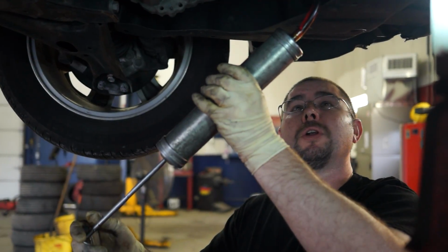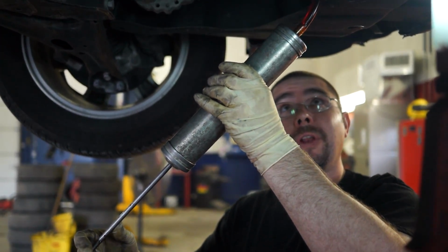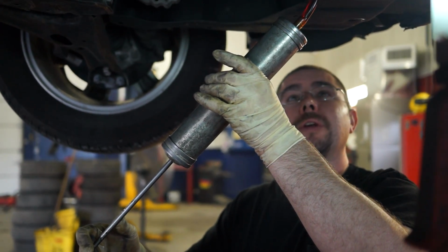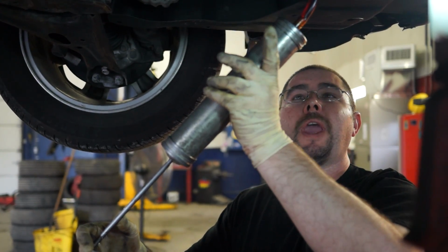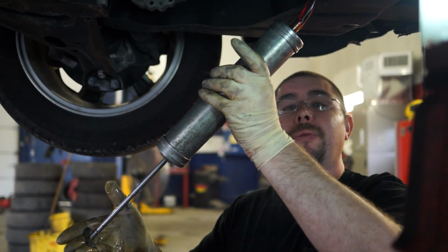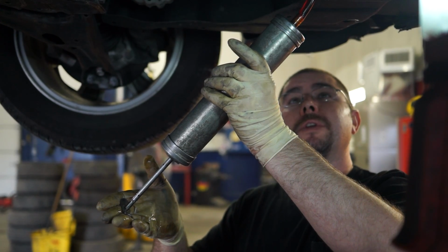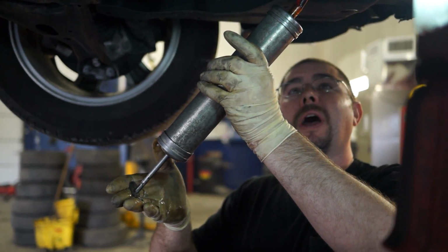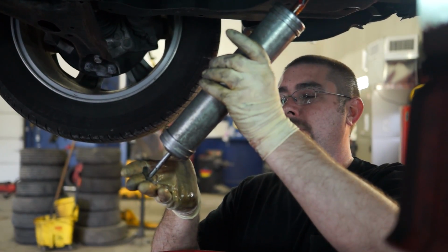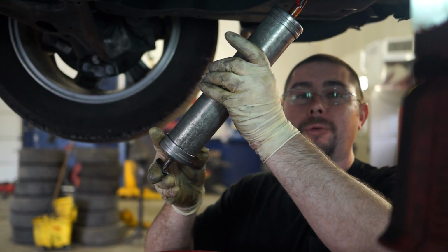Here's one of the tricky parts with putting the fluid back in. You can't exactly get a bottle to the filler plug. What I'm using here is a suction gun, and we remove the cap, fill the tube, and then simply push it in with the shaft here. And we'll have to do this probably about 8 times. It holds about a half a quart, and this transmission takes about 4 quarts total.